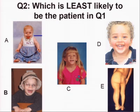So you have your patient with Wilms tumor. So the question here is, which of these is least likely to have Wilms tumor? So let's recognize the syndrome and which one does not get Wilms tumor.